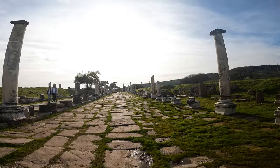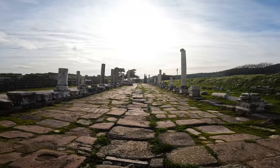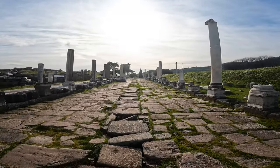Okay, I'm at the Asclepieion. Now, this was one of the most important healing centers slash spa centers in the entire Roman world. Many famous ancient physicians received their training here. And check out this triumphal entryway. So cool.